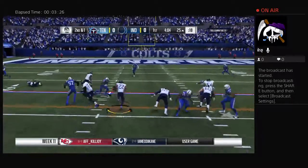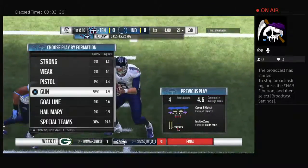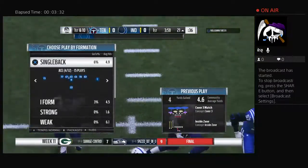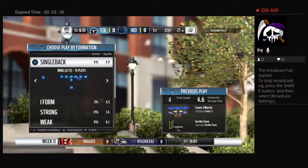They keep it on the ground. This time it's Henry. And he'll be brought down at the 21, just shy of the 20 in the red zone. It's a gain of 4 there, and it gives them a new set of downs.